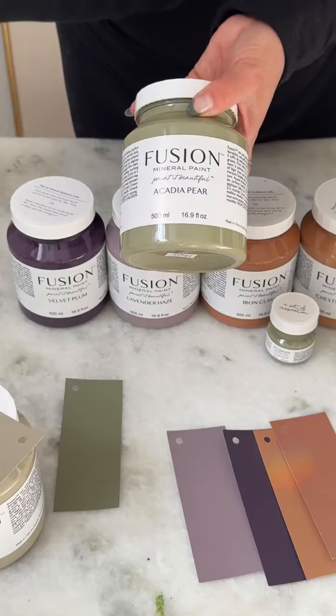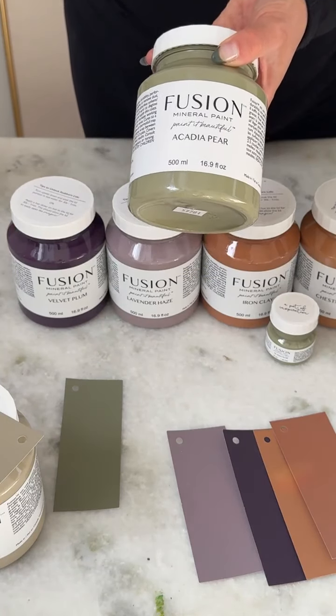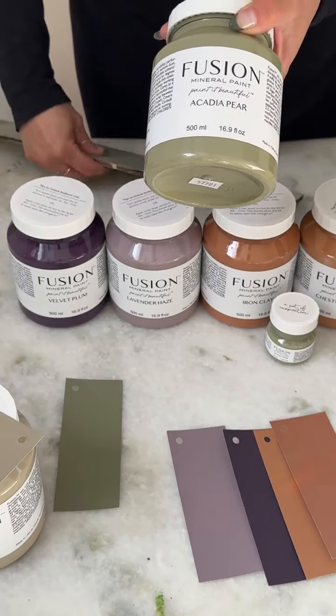So this is Acadia Pear, again, one of my absolute favorites in our office downtown Toronto that we used to have. I had the desk painted in Acadia Pear with a nice sort of Sherwood brown top to it, but that was one of my absolute favorite colors. This is a comparison there.